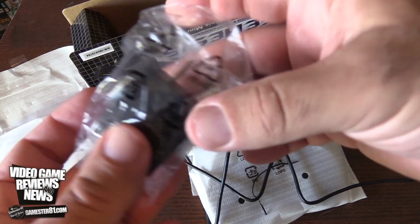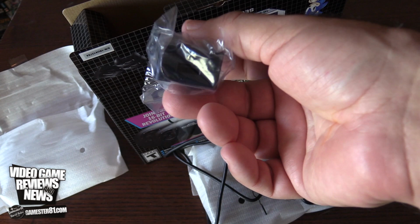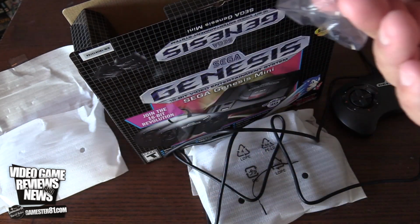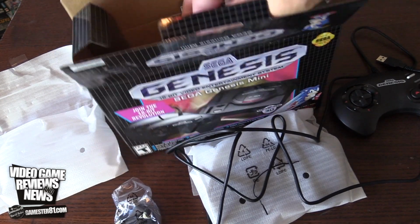You have the wall adapter, which is nice. A lot of things like Nintendo tend to do this a lot: they don't include the USB wall adapter. I guess they assume that if you have a phone, you already have that. So that is nice. That's an actually nice add-on. I actually like that they have that.